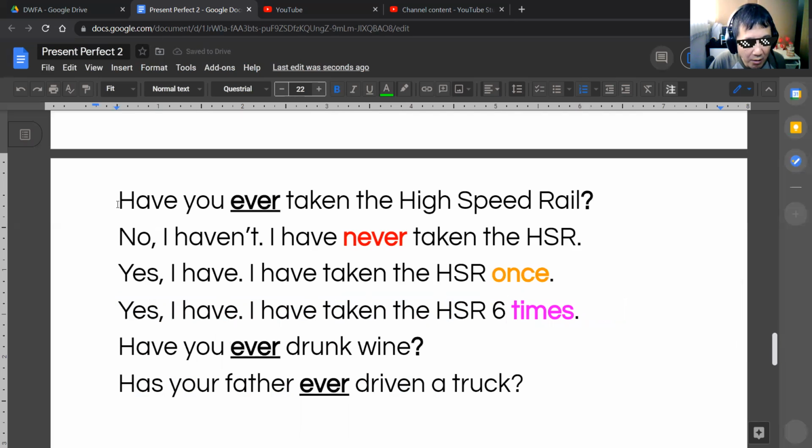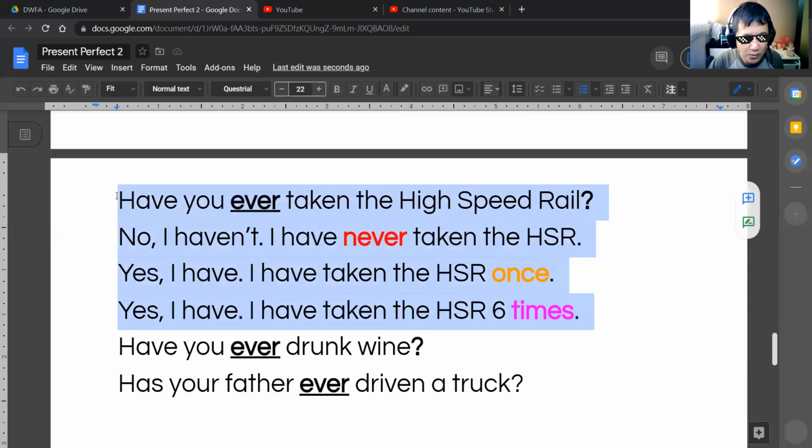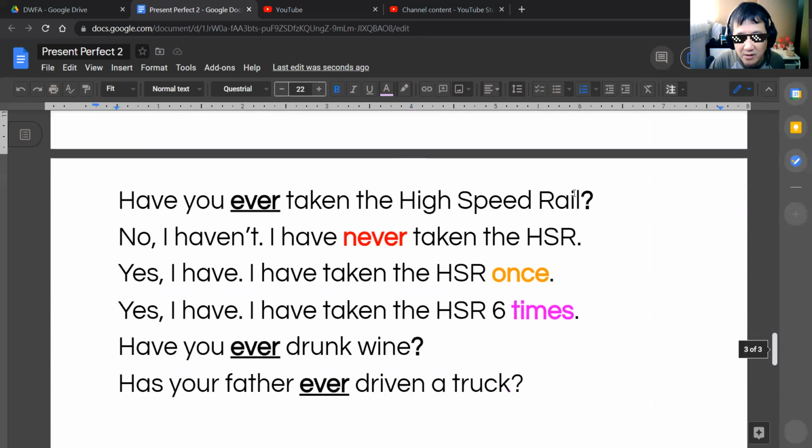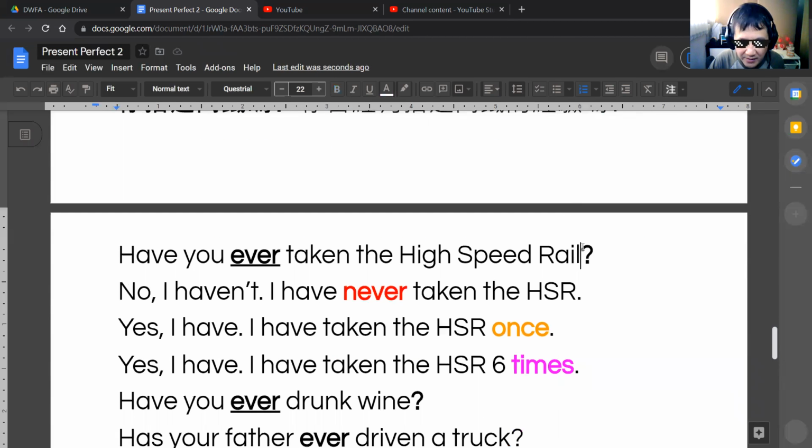And with all these sentences, all these possibilities, either the question, to answer no, to answer once or many times, you can add the words so far, 到目前为止, at the end of the sentence, to 强调 up to this point in time. So I can add the words so far, even to the question.